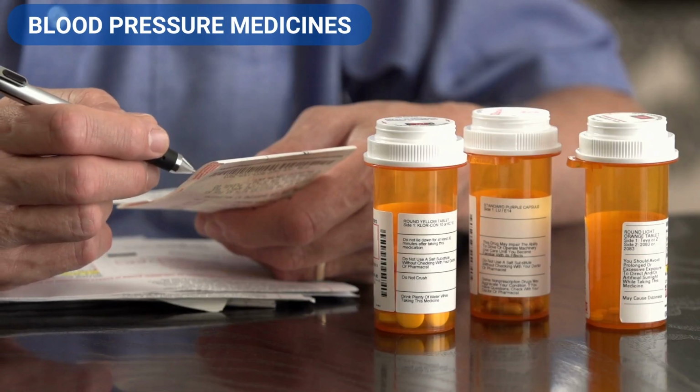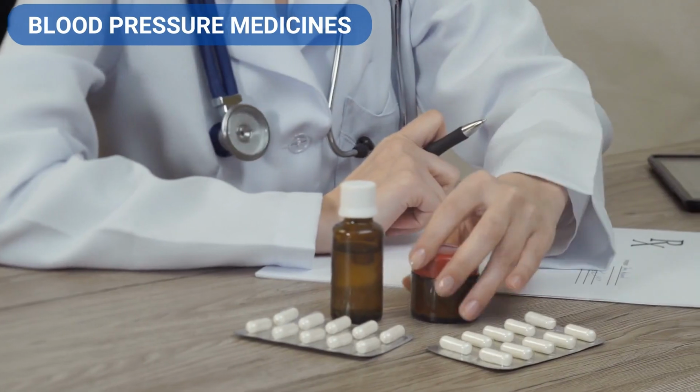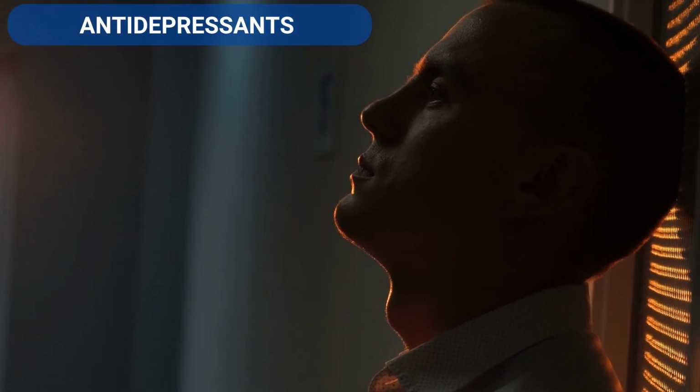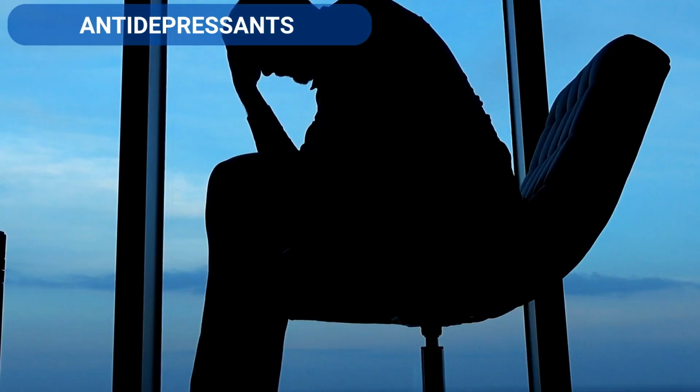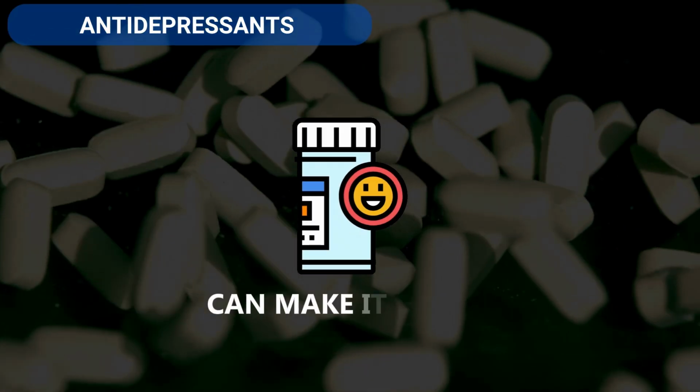If you take blood pressure medicine and feel dizzy, especially when standing, talk to your doctor. They may need to change your dose or switch to a different medicine. Number 2. Antidepressants. Depression can cause balance problems by itself, but some antidepressants can make it worse.